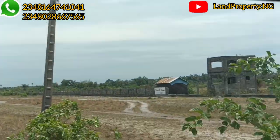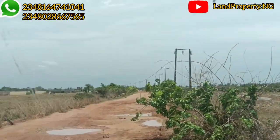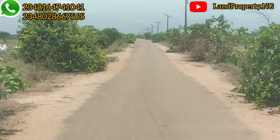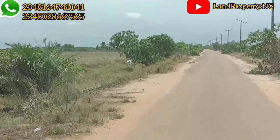This road goes straight to Ode Omi, and we will get to a point where there's no more road, so you have to come down and trek. So stay to the end of this video.